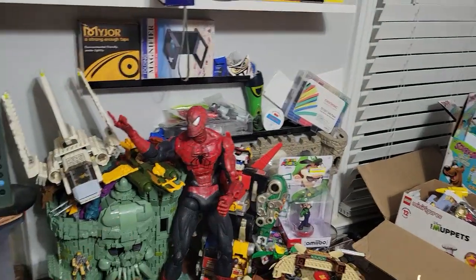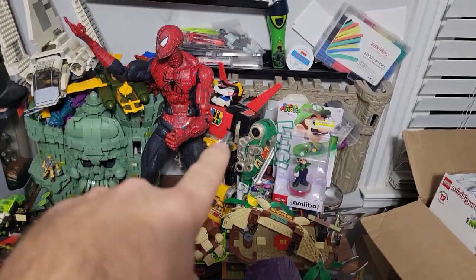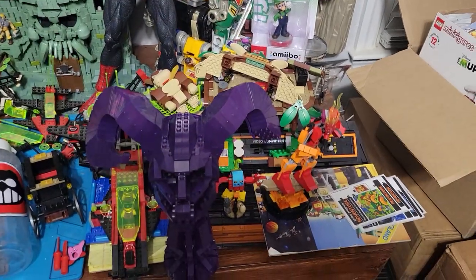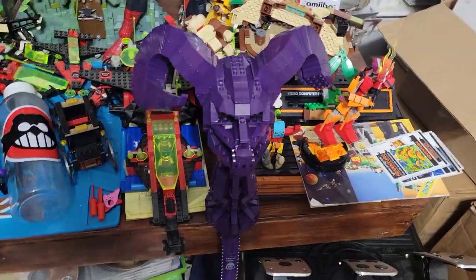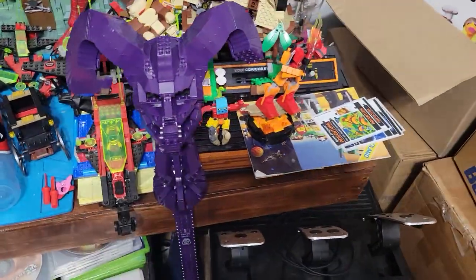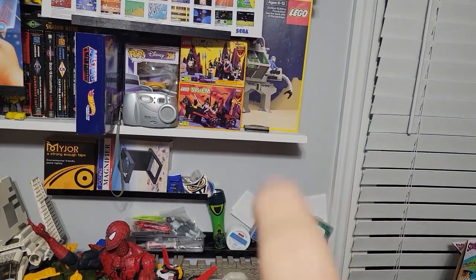See, I'm wondering about putting a bunch of this Lego stuff and hanging it from the ceiling. Put hooks in it, fish line, good to go. But big old Spider-Man, Castle Grayskull. There's my childhood Voltron, Lego Atari, Havoc staff made from Mega Blocks or Mega Constructs, or I think they're just called Mega now. But that's the first Lego set I got when I was a kid.